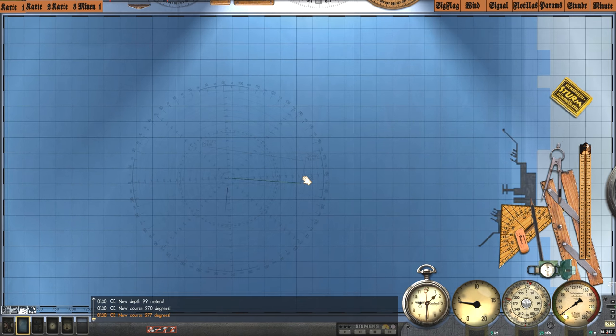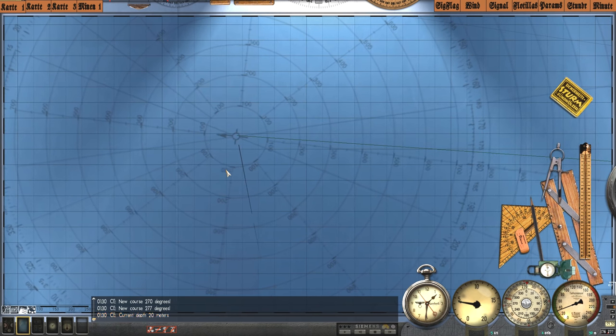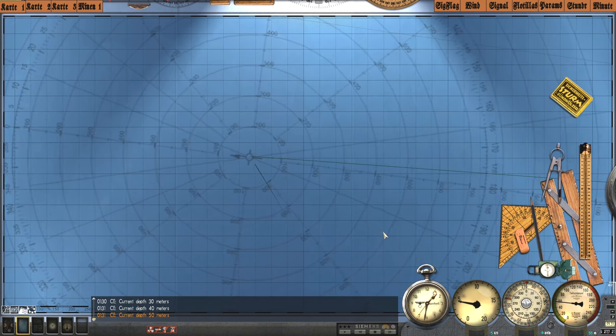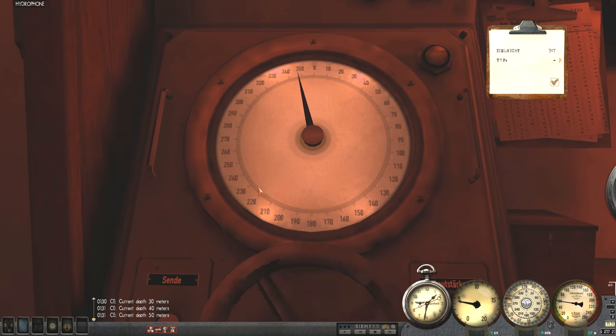Well, I guess you can say this was a failed port raid on Bridgetown. Not my finest work, and that destroyer is looking mighty close. Looks like he's coming in for an attack run. I guess we're going to find out if this guy has depth charges. Where is he? Oh yeah, he's hauling ass.